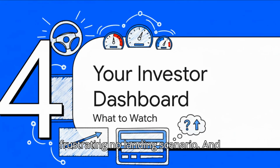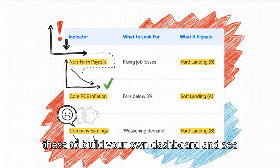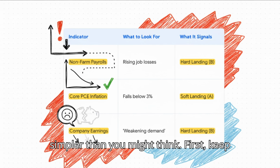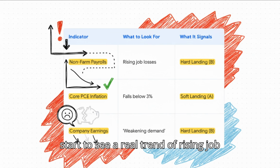Now, to really put you in the driver's seat, I'm going to let you in on the 3 key dials the Fed themselves are watching. You can use these to build your own dashboard and see for yourself which scenario is starting to look more likely. And honestly, it's simpler than you might think. First, keep an eye on the monthly jobs report. If you start to see a real trend of rising job losses, that is a massive red flag for a hard landing. Second, watch core PCE.